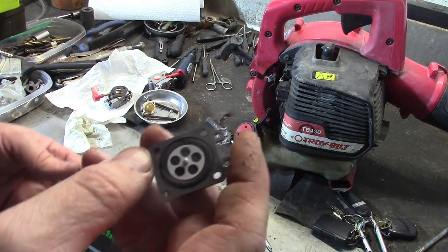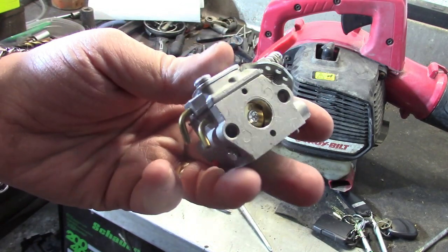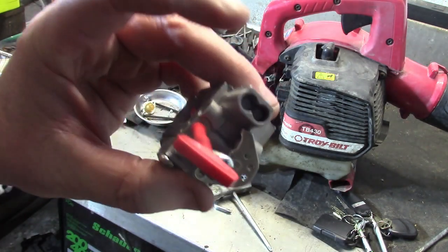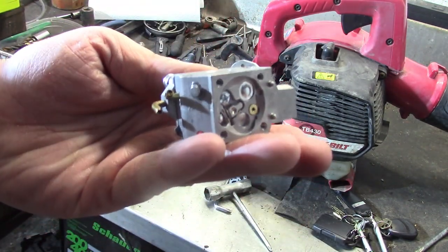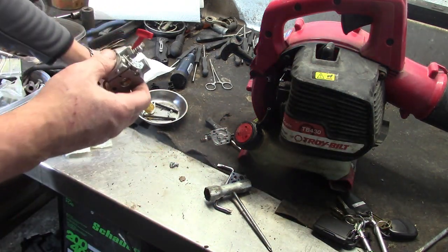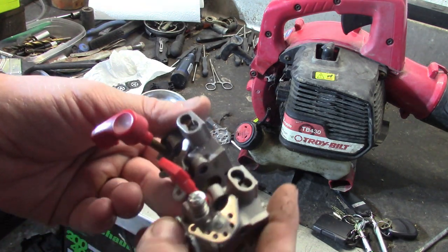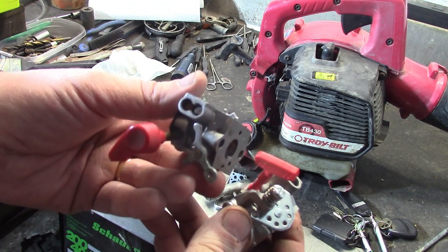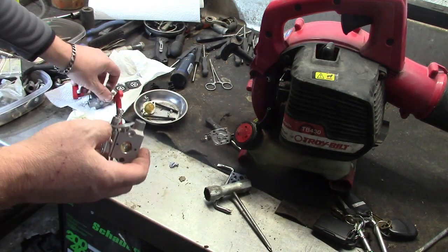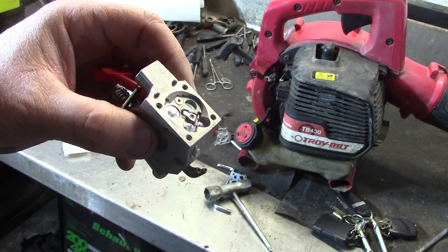But I do have another carb. It was brand new. I cannot remember what this thing is, a project we was working on and it didn't work out, but I had this new one. The diaphragm and everything is the same. It's actually close to being the same thing, so I might just go ahead and put it on. The biggest difference is probably where your throttle hooks up right there. So we might just throw this one on just to see what happens. We'll throw it all back together, get it on there, and then we'll try to fire it up and see if it makes a difference.